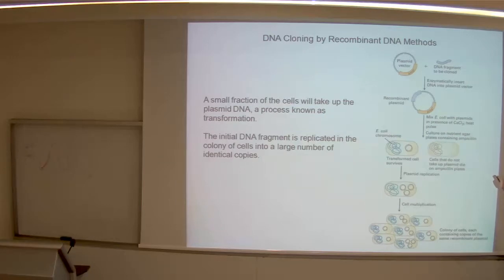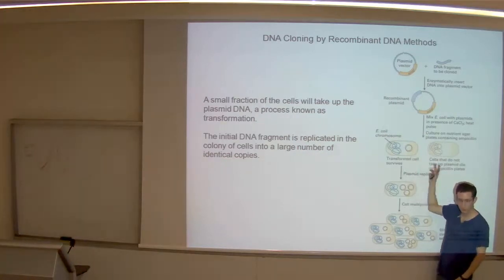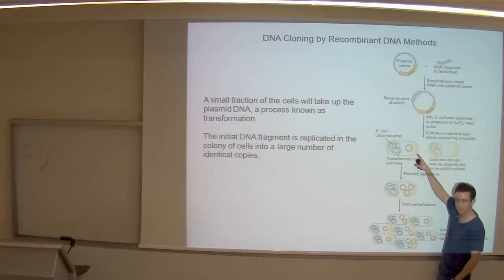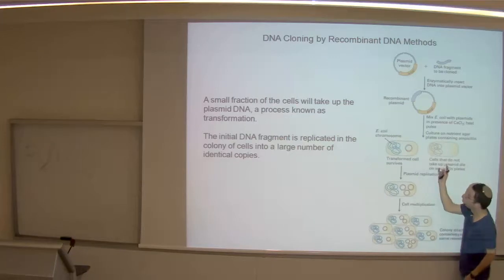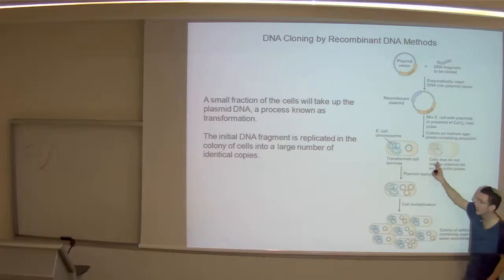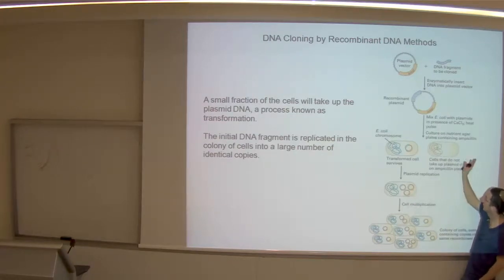Now you add it to a bacterial culture, and now some cells, these are the bacterial cells, will take up the plasmid and would hence be resistant to ampicillin, because resistance to ampicillin is a feature that the plasmid has. Some cells will not be resistant to ampicillin, and when you add ampicillin to the system, only the resistant cells will survive. That would give more room in the petri dish for these cells to proliferate, while the others will perish, and you will get a clone.